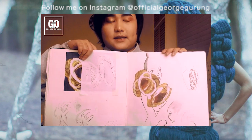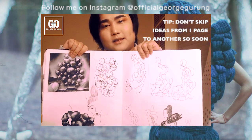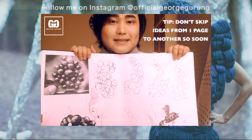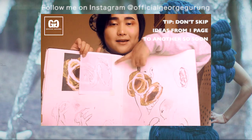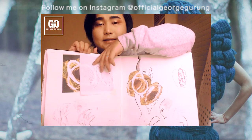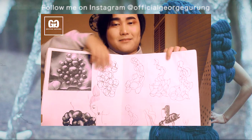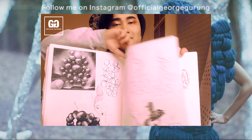Next page, another tip. If you're going to start like this, it's preferable if you do a little bit more. As you can see, this page is only one page, but I skipped and did another idea of completely another image or another potential design. So that is something I would advise you not to do. If you are going to start something, continue it further. Like do at least 2 to 3 pages.